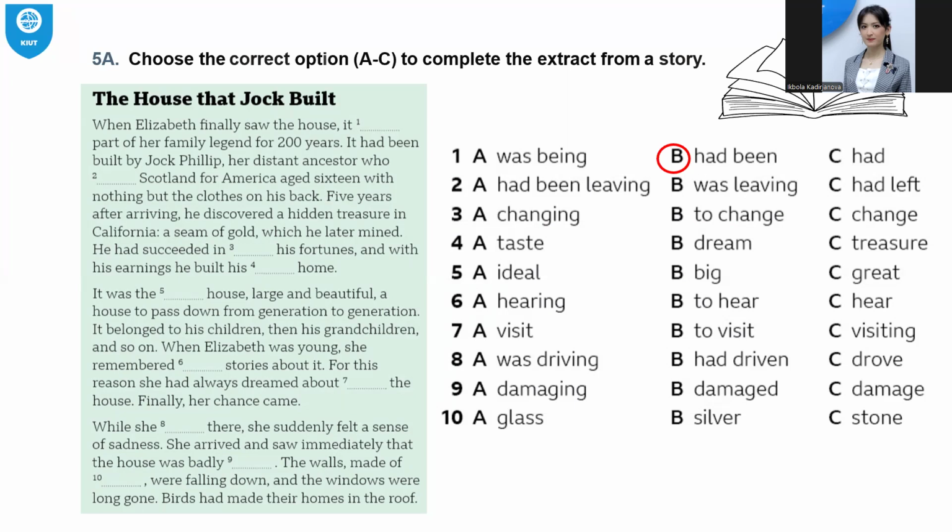Let's move on to Unit 2. No, let's check first. 1B, 2C, 3A, 4B, 5A, 6A, 7C, 8A, 9B, 10C.